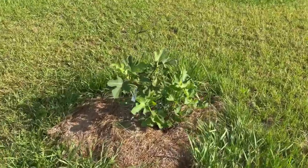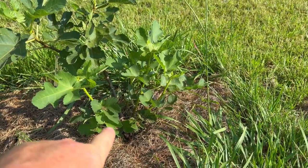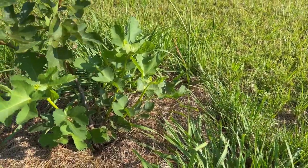Yellow long neck, big long necked yellow fig. Got this one last year at the Fig Swap in Chattanooga, and it's growing pretty good.